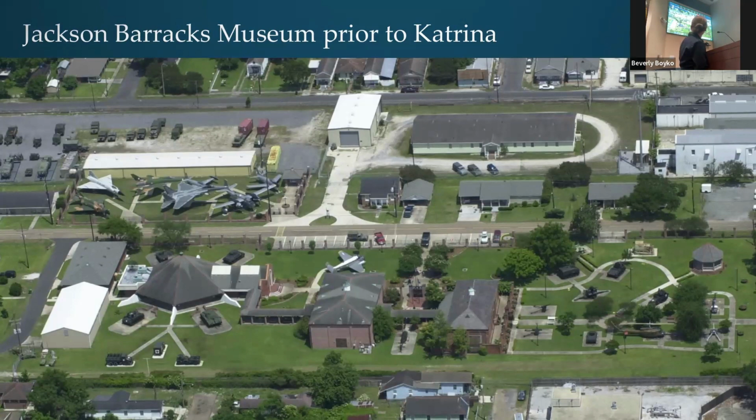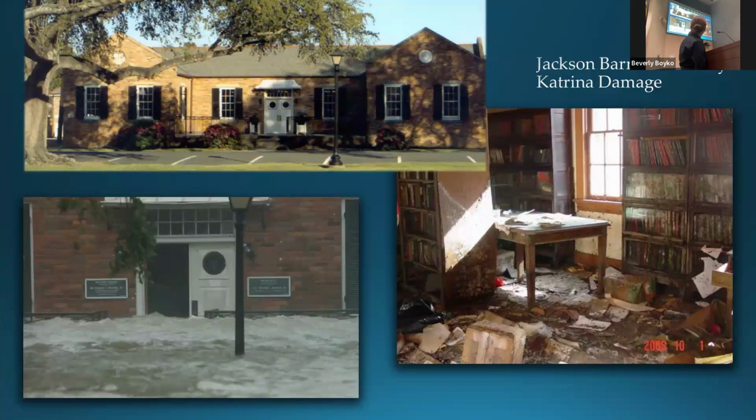That little gazebo is gone. And this, I believe, is the theater. I was not here before Katrina. I came in 2011. But they basically took the square footage of all the buildings related to the museum and the library, which was closer to the river, and put it into one building rebuilt by FEMA. So this is the library building here. It was in the vicinity of where that cemetery was as well. You can see they lost about 3 shelves' worth of books, so it was in that sort of 6-foot zone of water.